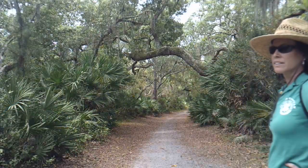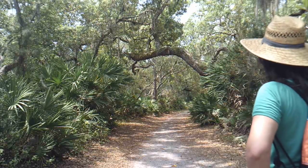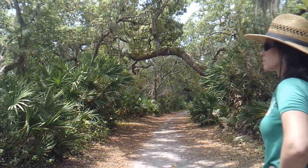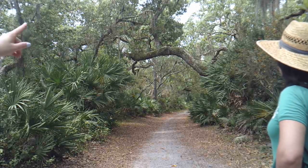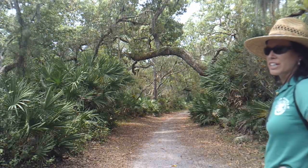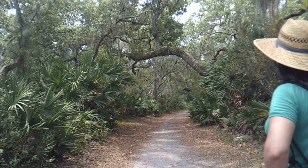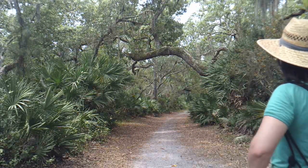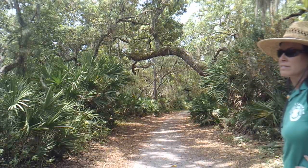This is a hammock. Oh, it's really pretty. Yes, it's very dry in this area, you can see. And what kind of tree is that? I think that's a live oak tree. I think so too. Look how big the branches are. Just beautiful the way it flags over the road. Neat.